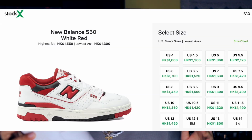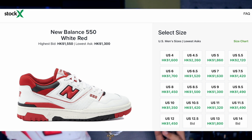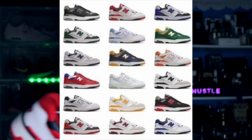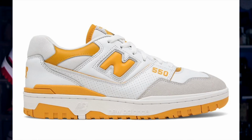These are going for nearly twice the price in StockX. If you really want to get a 550, I suggest you guys to just wait a couple more months. I'm pretty sure they're gonna release a bunch of colorways. That's what they did with the 327s. Release a few, then they're just gonna mass produce different colorways. Maybe I'm gonna get some of the other colorways. I like the white and orange, very similar to this. Also the white and yellow with a small pop of suede on the toe box.